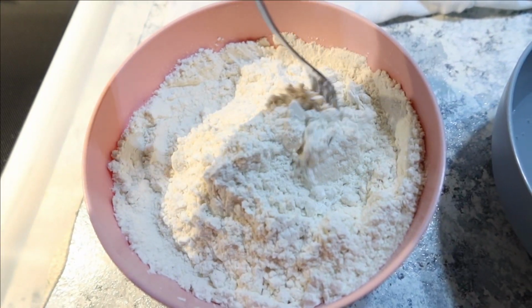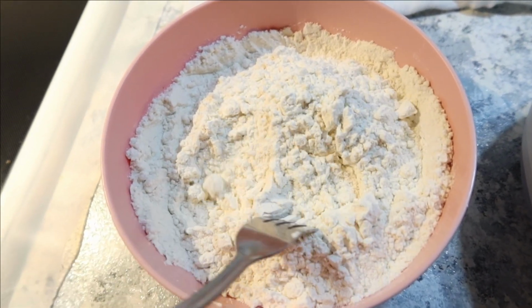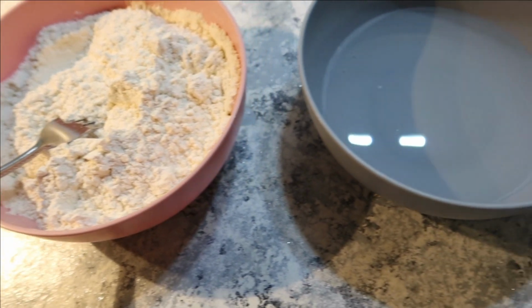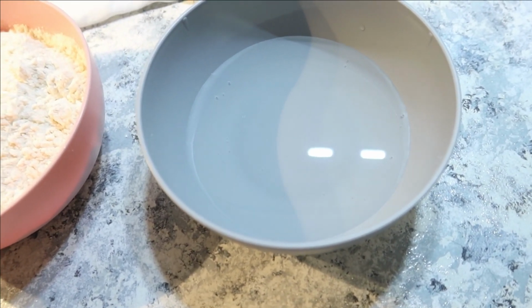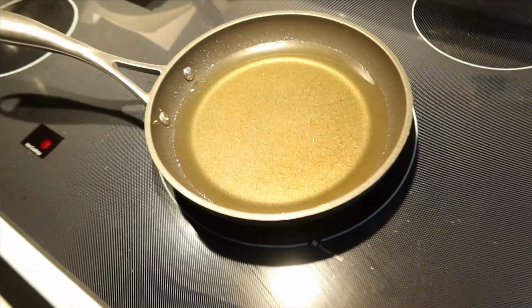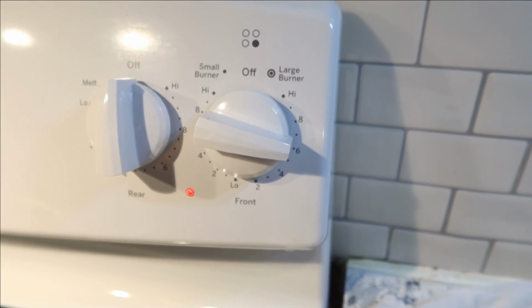So in one bowl I have powdered sugar, flour, and salt, and then in another bowl I just have plain water. And what I'm gonna do is dip my chicken into the flour, and then into the water, back into the flour, and then I'll just pop it into the grease and fry it for about 5 minutes on each side. So yeah, I've just got my grease heating up on medium heat.